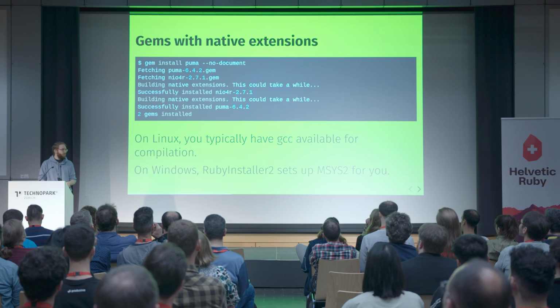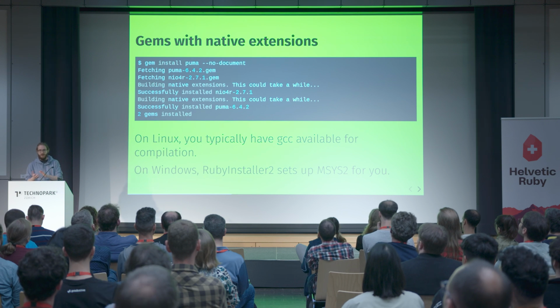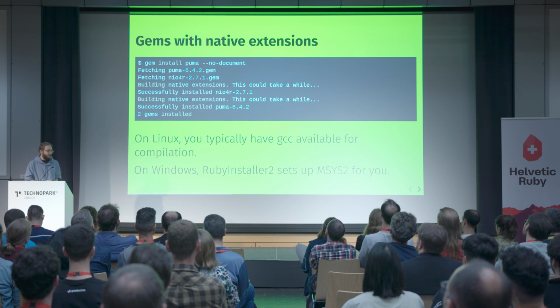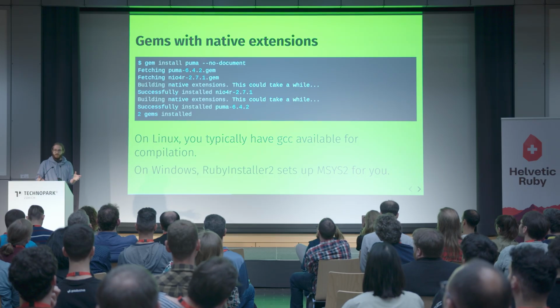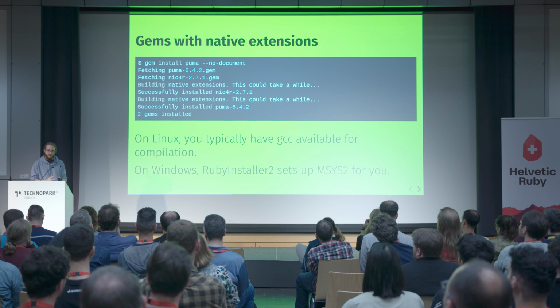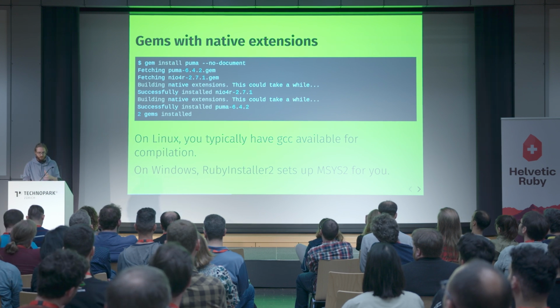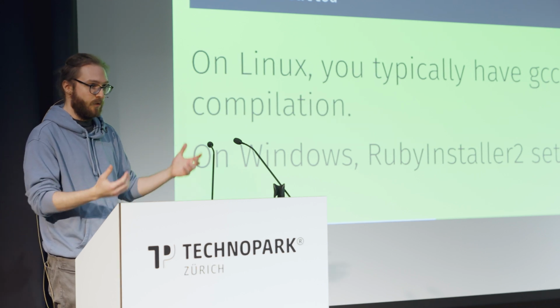It's because you might be aware that Ruby is written in C, and you can also write gems with C code. Here's an example. I installed Puma, and Puma has C code in it, and during the gem installation, when Ruby detects that, it will tell you building native extensions, which is just another word for, hey, I'm compiling a bunch of C code for you. On a Linux server, you usually have GCC available. And on Windows, with the Ruby installer, as mentioned, you get this MSYS2, which ships all the required build tools for you to also allow compiling the C code.